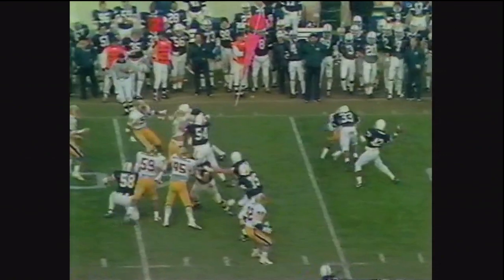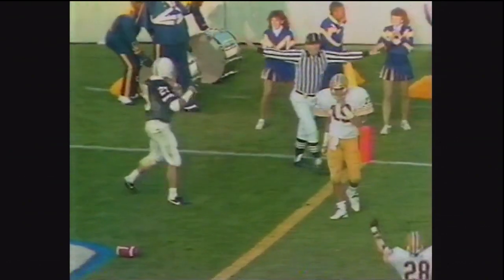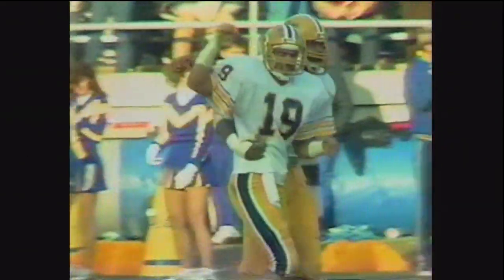Dozier, halfback pass, looking, throwing deep, and it is interference. Oh, I can't believe he didn't call it on Terrell Austin, on Rocky Washington. The official was right in front of the play, and Austin dragged him down by the shoulder pads. Unbelievable that he was standing right there. Well, we'll take a look at that one again.